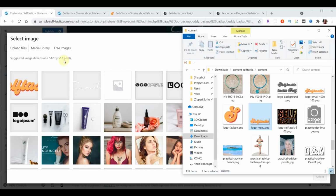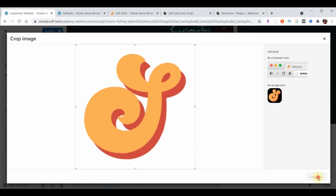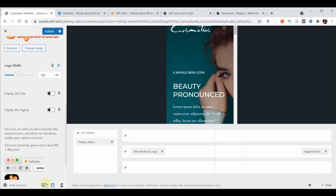We'll go back to our library. And here's our logo for the favicon. I use the PNG format for most files. It's a very versatile format. So I'll drag that over. I'll hit Select. Choose Crop Image. And now you see it showed up down here.